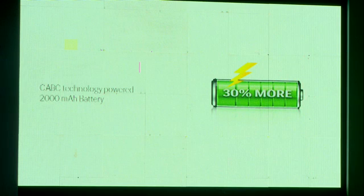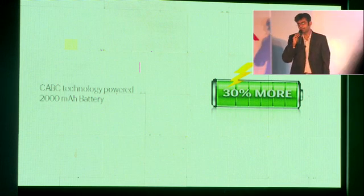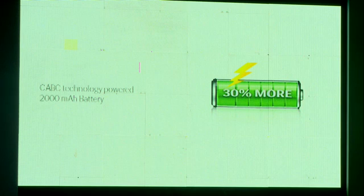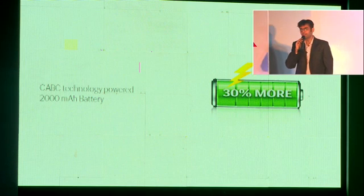Despite using such a display, the next thing we thought was that we need to use a good battery to support the display that we have. So we've used a 2000 mAh battery. Besides, we got to know about a technology, the CABC, the Content Adaptive Backlight Control. It's a display technology. So I'll just try and explain a little about this technology.